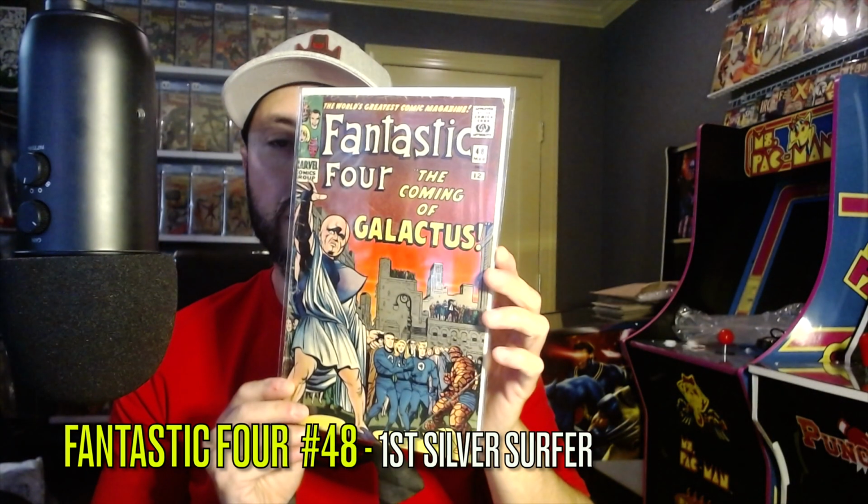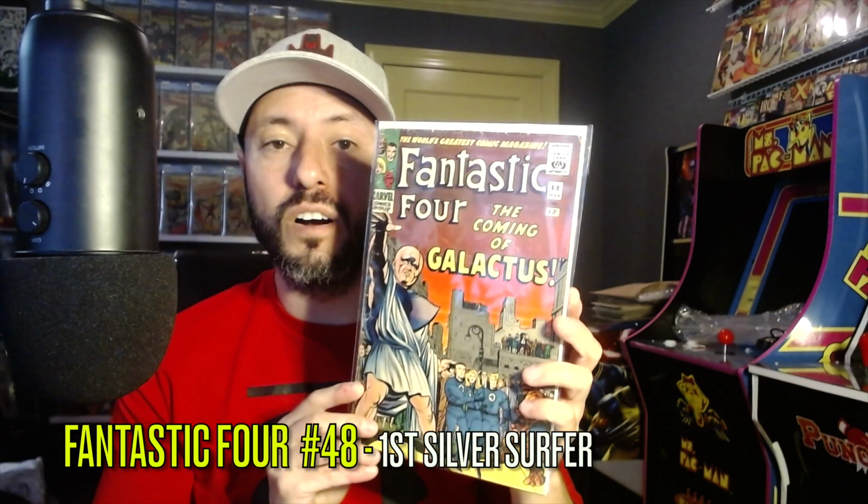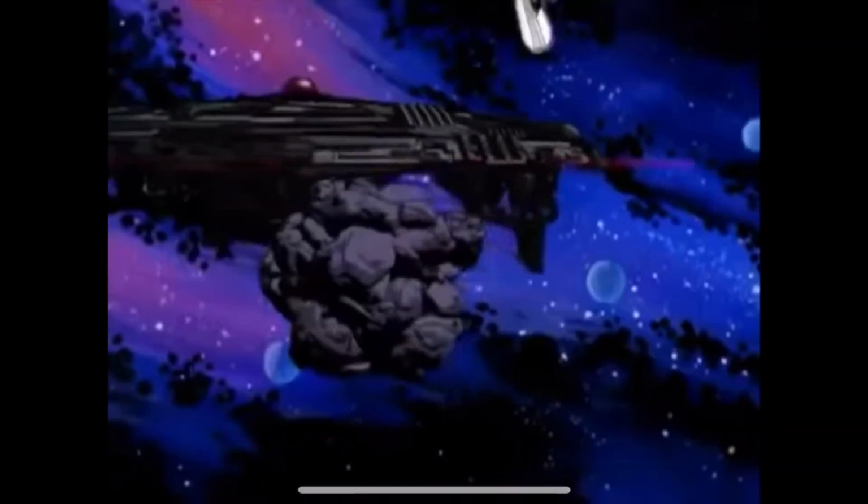No tape inside the mailer, which is a little odd, but you know what? It's not bad. Like I said, there is spine wear on this book, and it can definitely use a press, and we're going to go ahead and do that at home. There's a crease in the bottom right-hand corner, but this is the last bomb for the day, guys. It is a copy of Fantastic Four number 49. Of course, I'm sorry, number 48. This is a copy of the first appearance of the Silver Surfer.